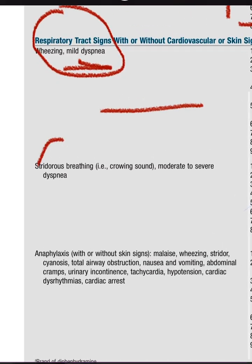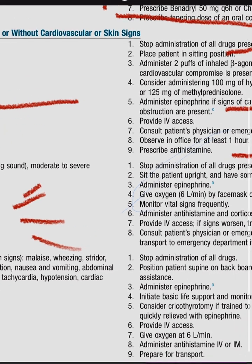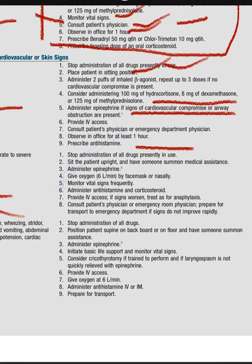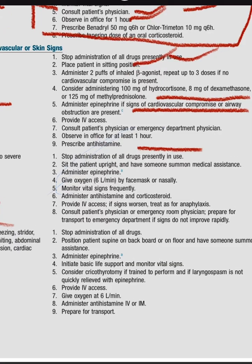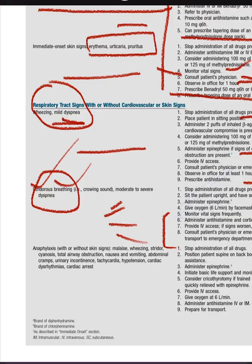Then we are coming to the next part, that is severe respiratory signs, stridor, or moderate. Now you hear a harsh growling sound. That's stridor. Make your concepts clear. It's a sound coming out of the patient's mouth, and it's a medical emergency. The first thing, as we said before: stop all the drugs, sit the patient upright, call emergency help immediately, and give oxygen by face mask. Administer epinephrine plus oxygen 6 liters a minute plus antihistamine and corticosteroids. These are all written here. Prepare transport to the hospital. That is how it is prevented or managed.